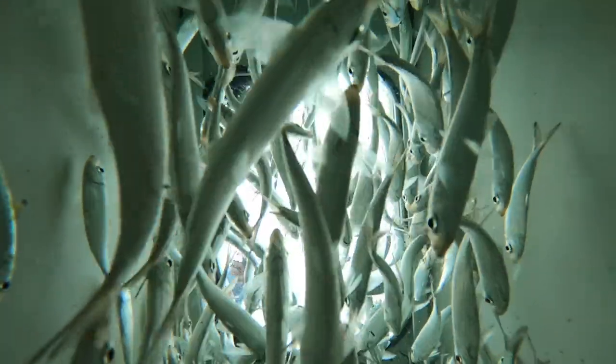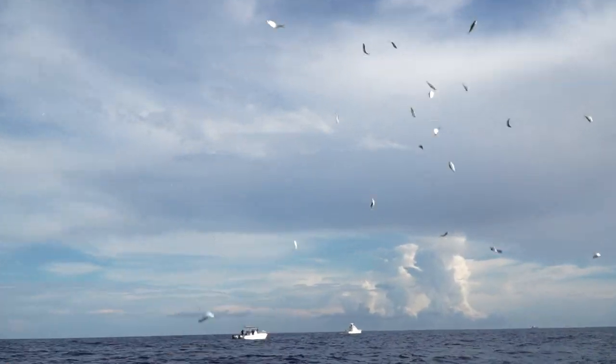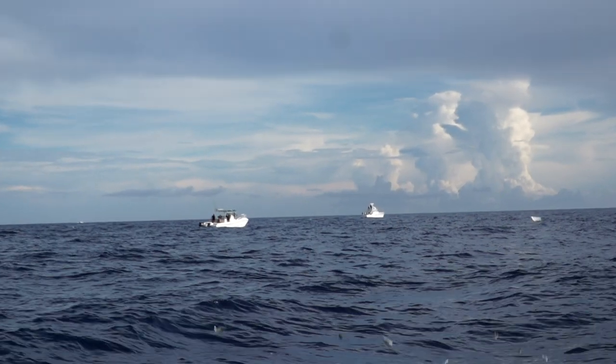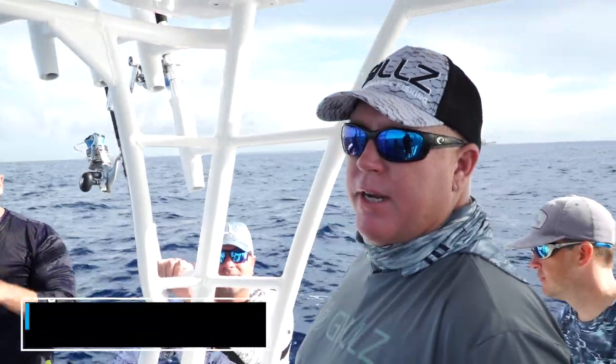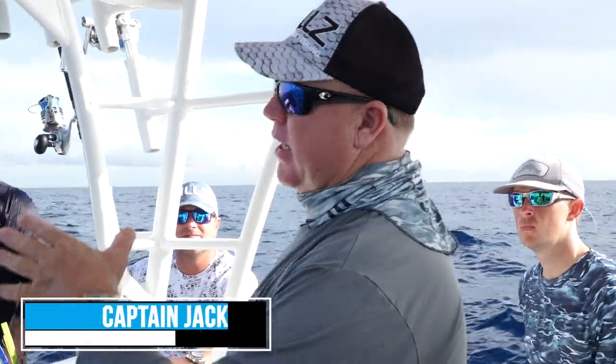We have a bunch of pilchards here. So what we're gonna do is bring the live bait out here to the hump. You know, they're naturally feeding on the krill coming up, and that's why all those bait fish are there. Because that current's running from the west to the east, and it acts like a slope right there.